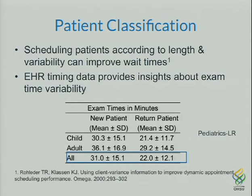So from the literature, we know that scheduling patients according to length and variability can actually improve wait time. So if we know which patients are going to take longer, we can actually schedule them smarter so that they're not disrupting everyone else. Because if you have an unexpected long encounter, then you get behind and then you never recover, okay? So we went back and we realized, okay, our EHR timing data give us information about exams, but we also have data about the actual patients themselves and what was done during the encounters. So can we connect the information to be able to predict who's going to take long? Can we figure this out?